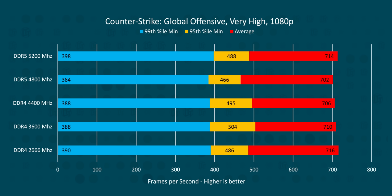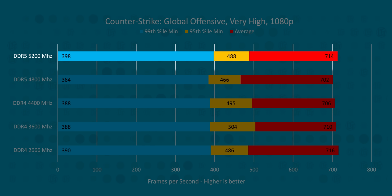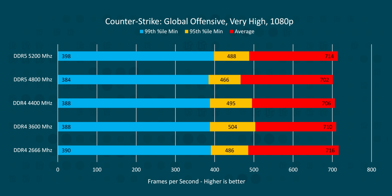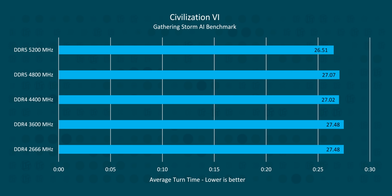That's surprising, but not as surprising as CSGO, another game that's CPU heavy. While the high-end kit stays roughly equivalent with a few frames gained or lost depending on the metric, our lower-end kit is on par or worse than DDR4 running 400 megatransfers per second lower. Civ 6 for its part was more or less the same regardless, with less than half a second separating our DDR5 from our fastest DDR4.